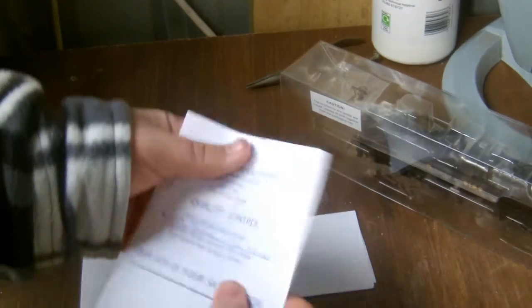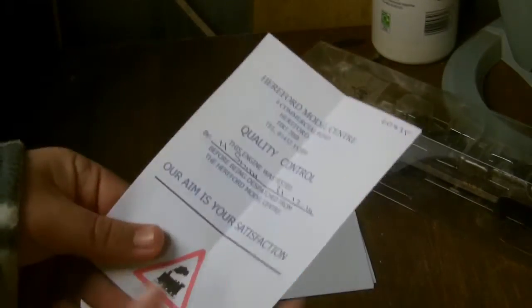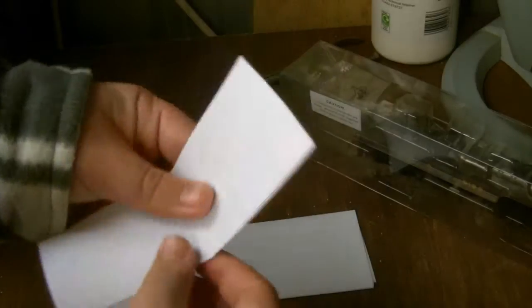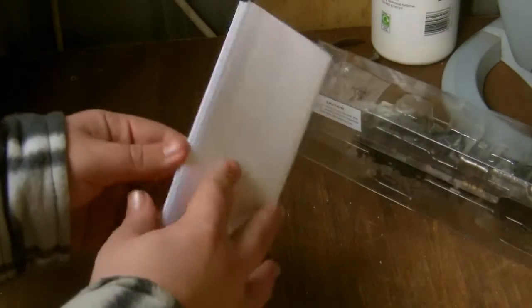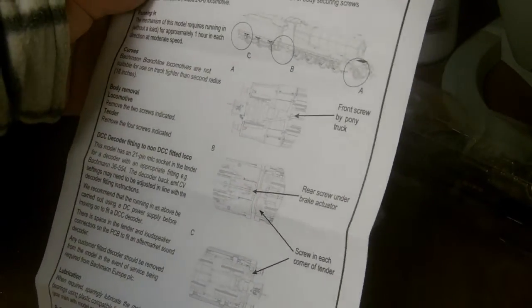Oh, well, for starters, what's this? Ah, yes. It's a quality control slip like I had with the Thompson Class 01, which this also came from the Hereford Model Centre. And it's just to say that this model was tested before being dispatched, basically, which is good because we don't want to receive broken models. And then in here, it's all the other usual stuff, such as the instructions for the Robinson Class 04, the first and only for them. It also shows how to stick the detail on, how to connect the tender and all that lark. So I'll put that in the instructions folder later.